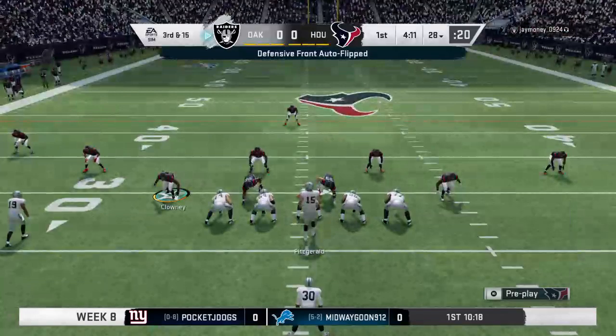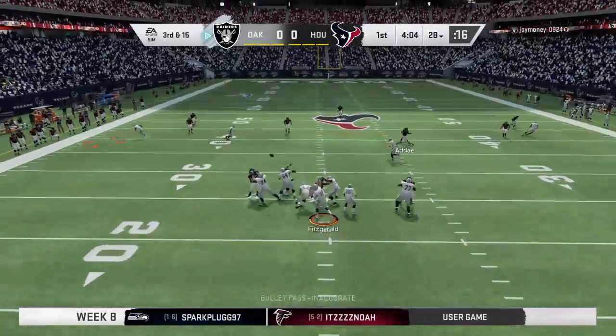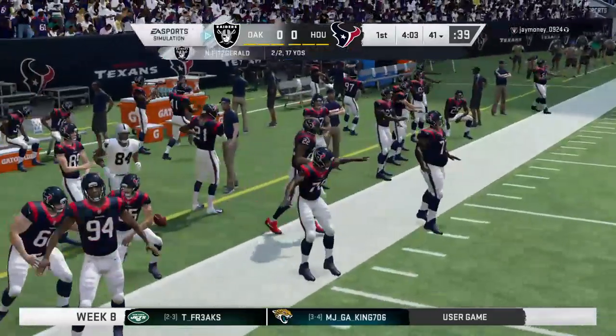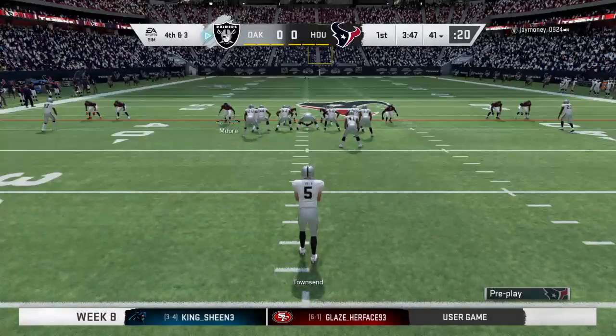And on 3rd and 15, we see the dime look, 6 DBs on the field. Playing pass all the way. Looking to throw. Fitzgerald. This is caught by Antonio Brown. And past the 40 before he's out of bounds. It'll be a pickup of 13, but it'll still lead to a 4th down.